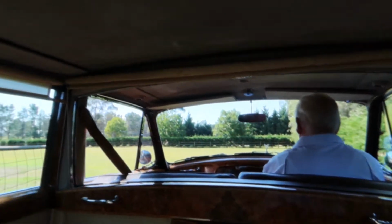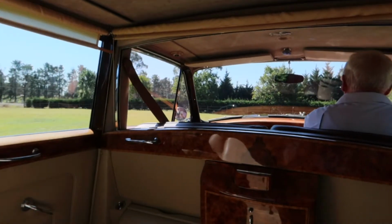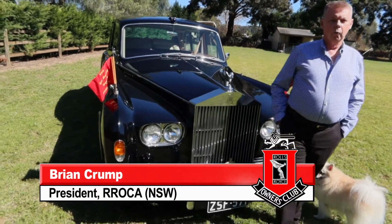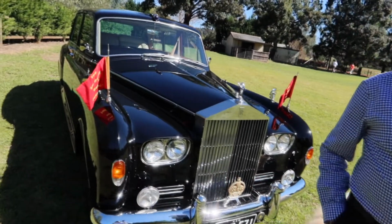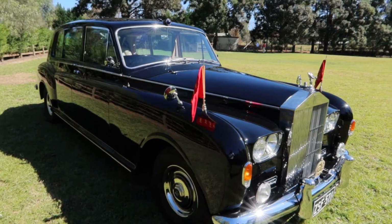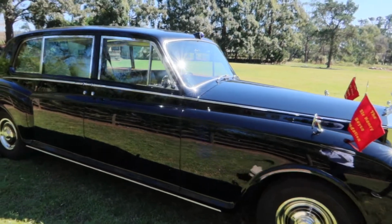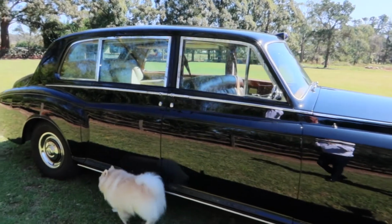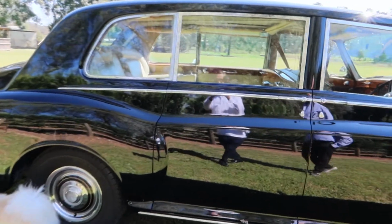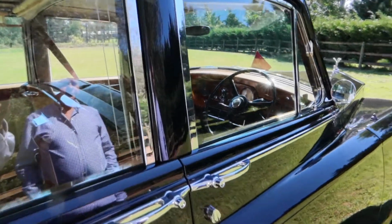Here we are at the Royal Paddock, where we'll have a better look at both inside and outside the Queen's Phantom. Tell us about this beautiful Rolls-Royce, Brian. What we've got here is a 1967 Phantom 5, which is currently owned by the Sir Henry Royce Foundation, and it began life as the Vice-Regal car, ordered to the specifications of Her Majesty and bought by the Australian government for use by Her Majesty when she was in Australia, and for visiting dignitaries and the Governor-General.